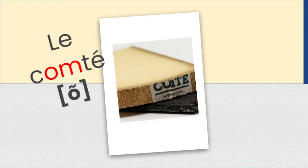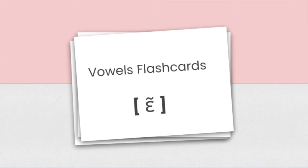Now, let's start with the sound un. I know it sounds very ugly. How do you make that sound? Your lips will be stretched, like when you're smiling. Let's smile together, and then just try to make un. Your tongue is all the way in the back, in the bottom of your throat. You can try to make it flat or not, but it's very important that you keep your mouth stretched. Un. Can you hear the difference between on and un?